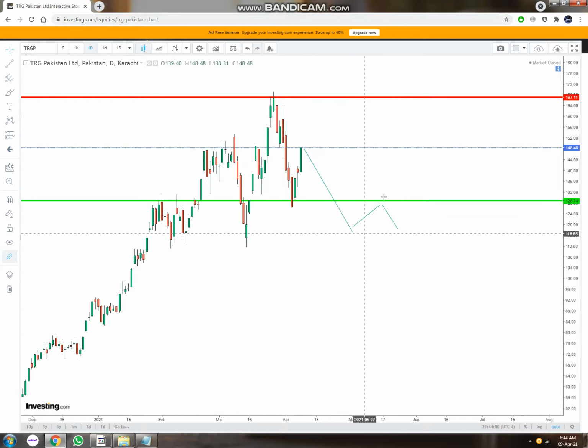This is also a great strategy to use, because you have clearly defined your exit point, which is this level.